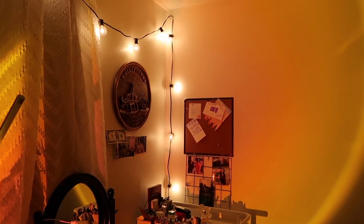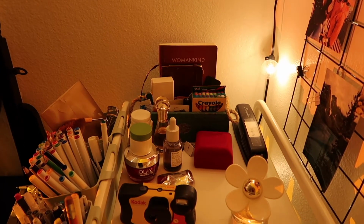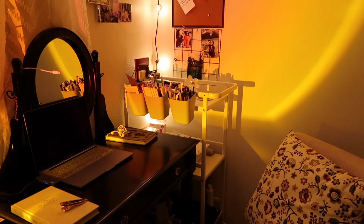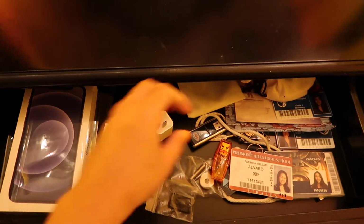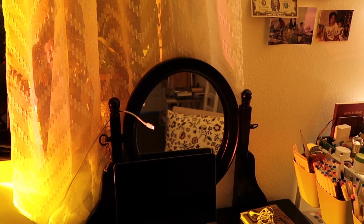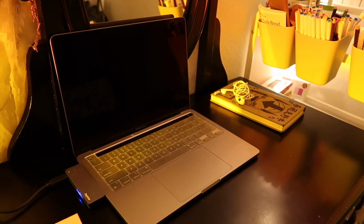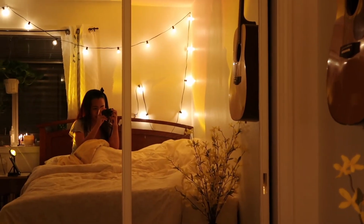My workspace is quite simple, so I just have this desk and this little pushcart thing where I keep all my supplies and different notebooks and different pens and markers. I use my vanity as my desk because it has this really cool drawer where I can keep all my tech stuff, things for my camera or SD cards. I also find it really useful to look in the mirror of this vanity when I do these voiceovers because it really helps me animate my voice. I'm banking that it works, but only you guys can tell me that.